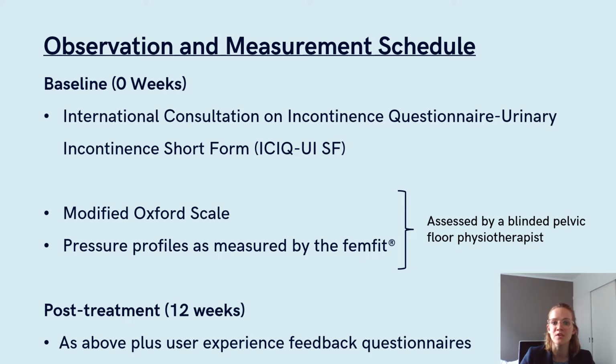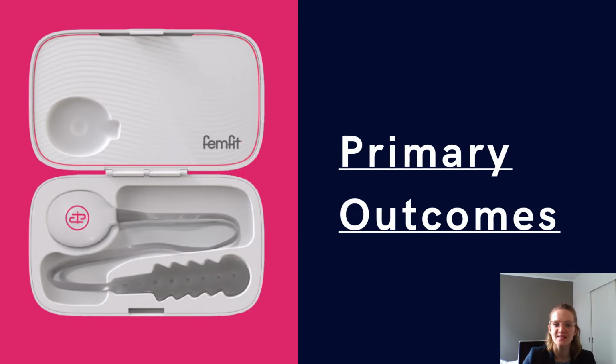Then the femfit was used to measure pressure generated during 3 5-second pelvic floor muscle contractions while supine and then repeated while standing. The physiotherapist inserted the femfit to ensure it was positioned correctly. To minimize study bias, the physiotherapist did not provide guidance or encouragement on how to perform a correct contraction. Descriptive statistics summarized results to analyze the differences in the 2 study groups over the 12-week treatment program.